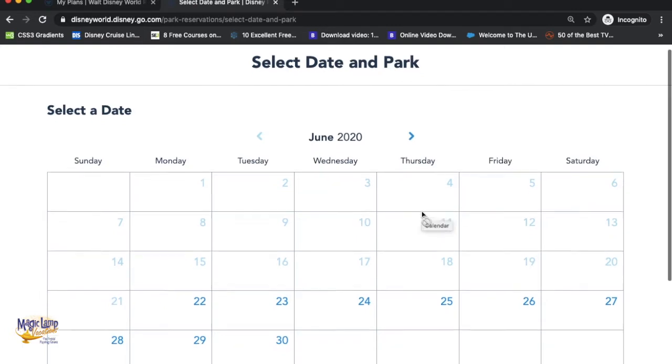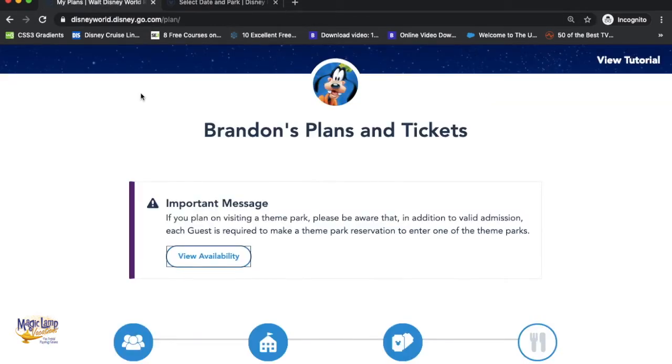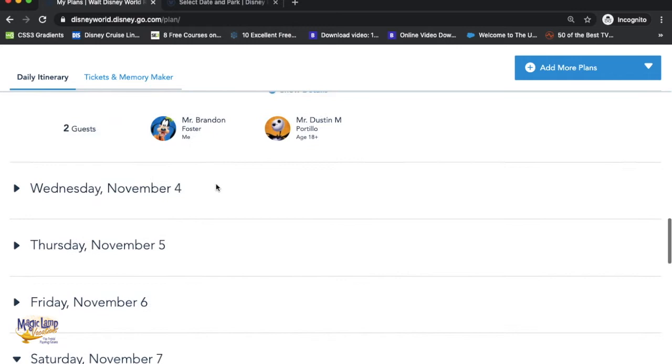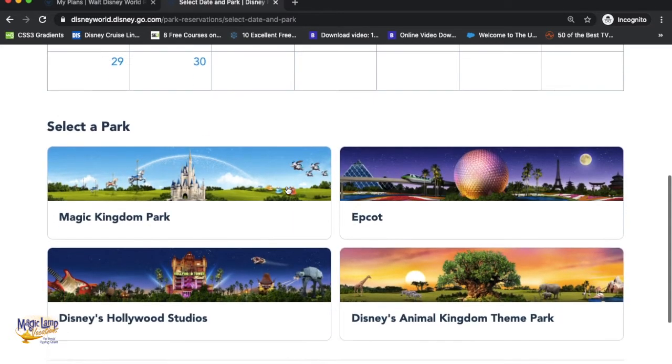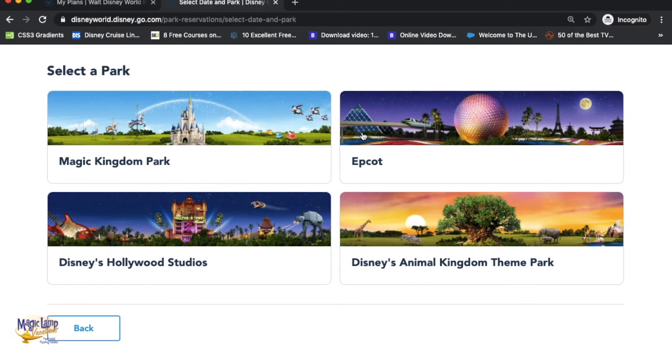And now I can actually select availability for me to go to the parks. And I'm traveling in November. If you look back on my reservations, we can see Tuesday, November 3rd, departing Saturday, November the 7th. So Tuesday, November the 3rd, and Saturday the 7th. So we are going to select our park day here for the 3rd. And we're going to do Epcot for the 3rd.